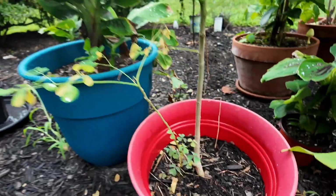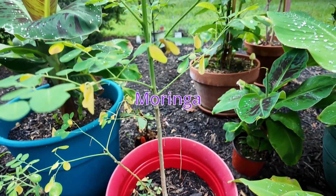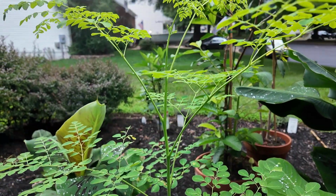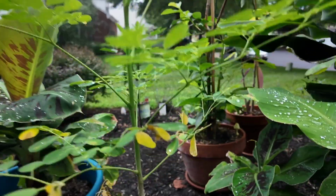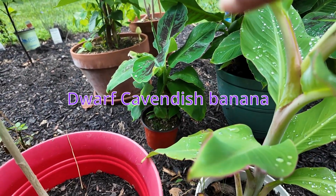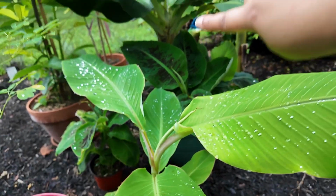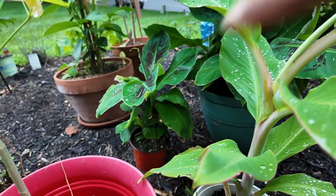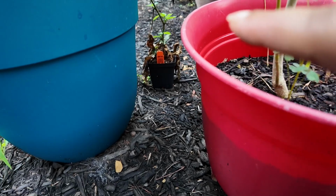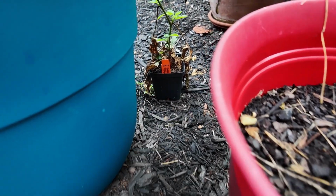This is my moringa. I'll bring this in for the winter. Now, this is my other Dwarf Cavendish here. This one here was that size. Right here is the Sweetie Pie Blackberry.